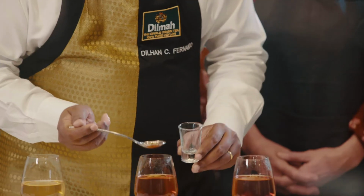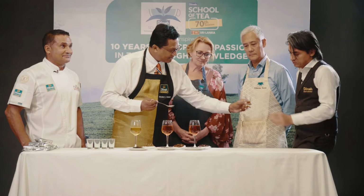And now we are going to try our Celebration Peco, which comes from Craighead Estate. Craighead is a mid-elevation estate. And Robert.